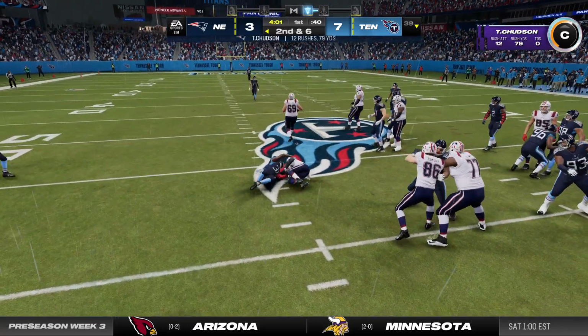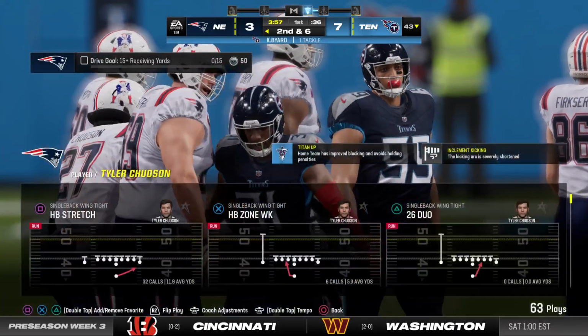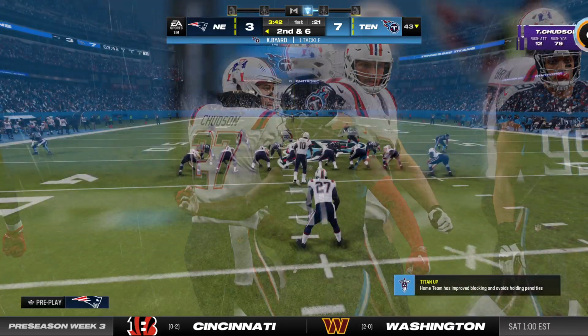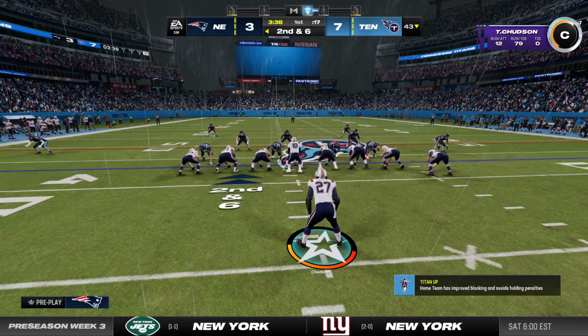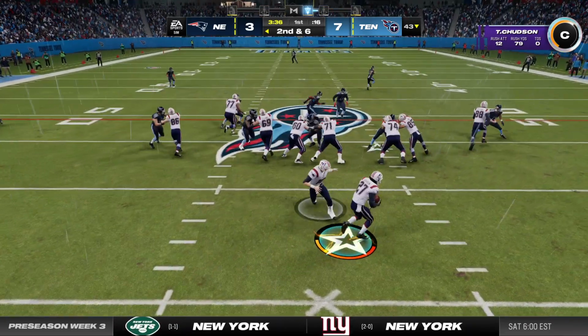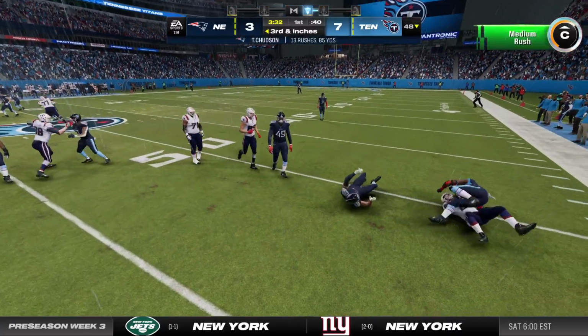And they'll keep leaning on the running game. Back to the ground. And he'll manage to pick up about 4. It's 2nd down. 2nd down and 6 now. It's now 2nd and 6 at the 43-yard line. One back in the backfield. He'll get the carry. It's a 6-yard run.